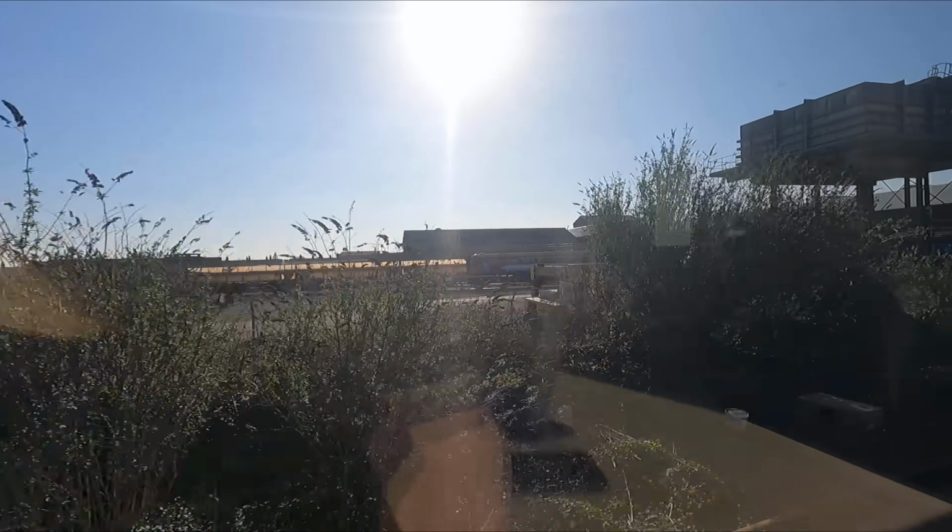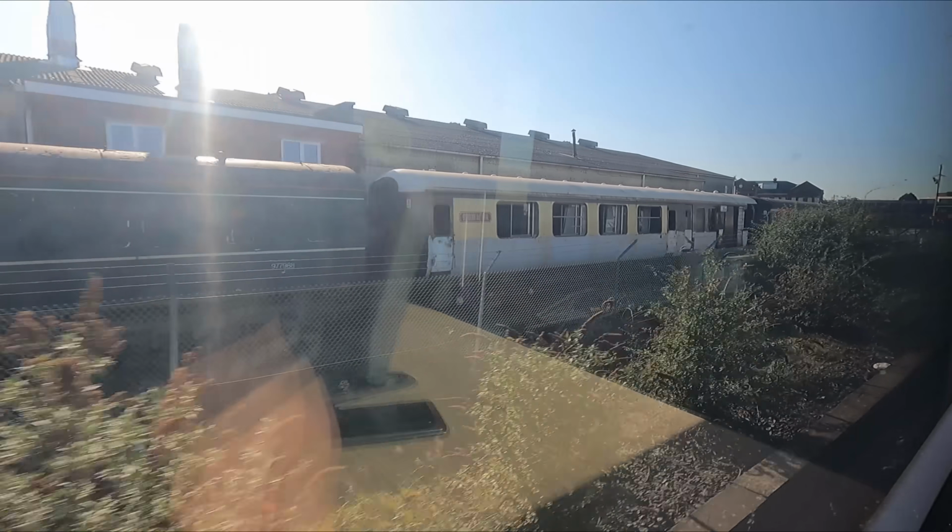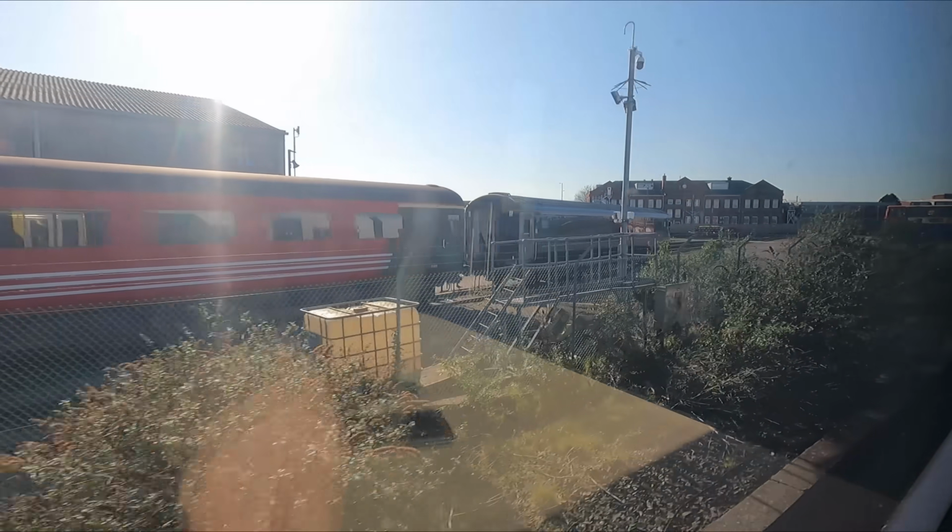As we approach Eastleigh, be sure to keep an eye out on the left of the train for Eastleigh Works, as it's a bit of a blast from the past. There's all sorts here, ranging from old HST power cars to Mark II coaches in retro Virgin livery, and there was even an ex-Northern Pacer tucked away at the back.